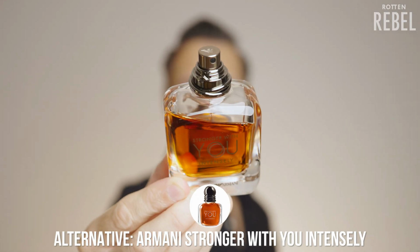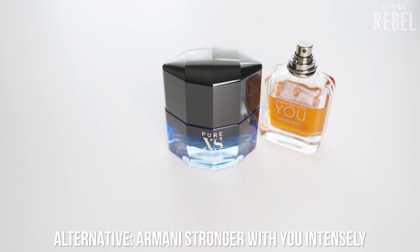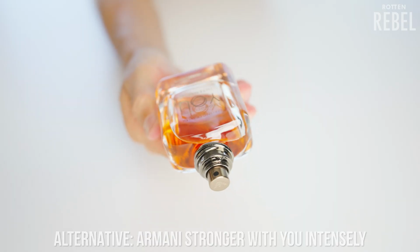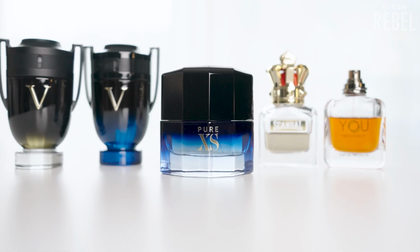Next alternative is Armani Stronger With You Intensely. It also has a bit of a caramel-like sweetness to it, but I do not feel Intensely is the same as Scandal, and it's definitely a more spicy, intense kind of vanilla. Great scent though, and a wicked compliment getter. Now, I could go on and on when it comes to sweet vanilla fragrances because there are quite a few of them out there, and these are just some of them. But I do want to say that none of these have the same sort of a sugary sweetness to them, and that is actually what makes Pure XS a bit unique.